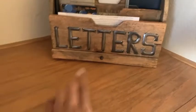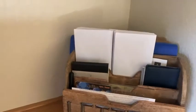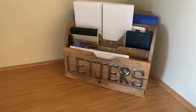And then over here I have this one from Home Goods. It's more decorative, that's why I have it sitting out, but that is organizing all of our mail items. So we bring them up from downstairs. If I'm mailing anything off, all of that stuff is here.